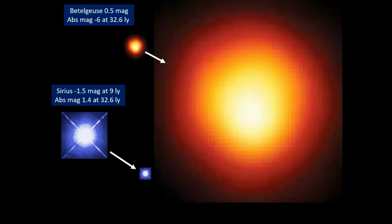Astronomers can calculate absolute magnitude because we understand the relationship between distance and brightness. How bright would a star be when viewed from a standard distance of 10 parsecs, which is equal to 32.6 light years? Moving closer to Betelgeuse would increase its magnitude by 6.5, or its brightness by almost 400 times. Moving farther from Sirius would drop its magnitude by about 3, or its brightness by about 15 times.